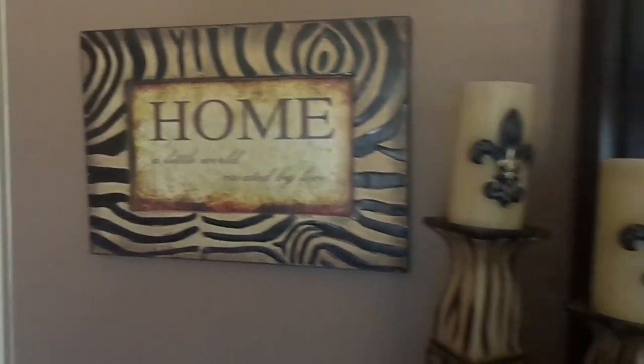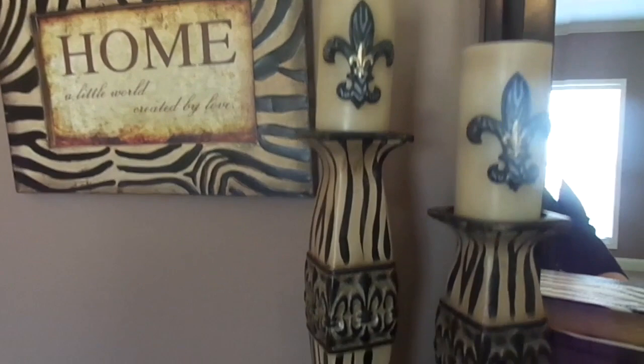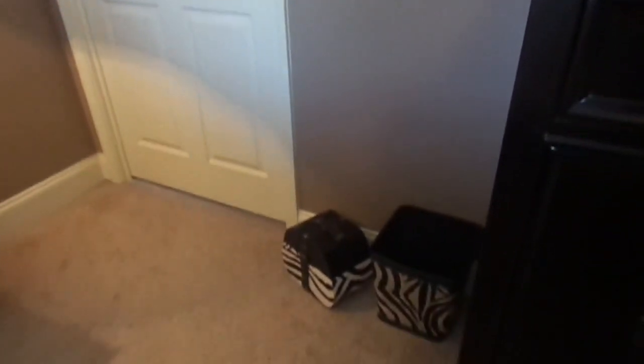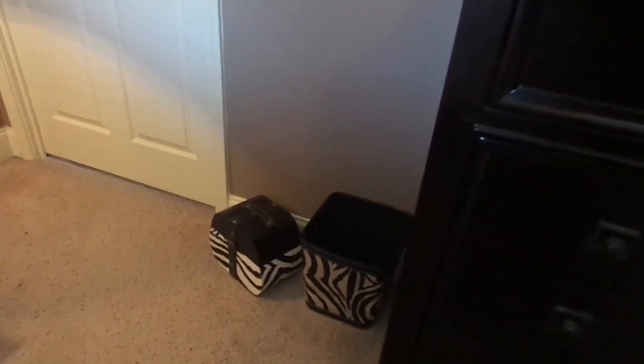That's from Hobby Lobby. And then these candles are also from Hobby Lobby. These are battery operated. And then the candlesticks. So that's kind of the only decoration I have there. I do have here a little trunk that's zebra and a trash can that's zebra, just sitting there because they're waiting to be redone.